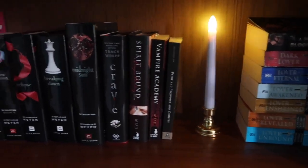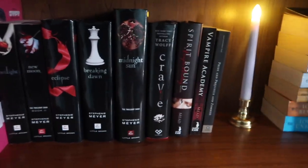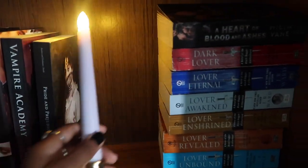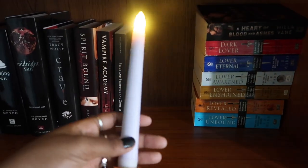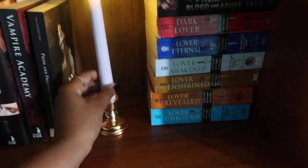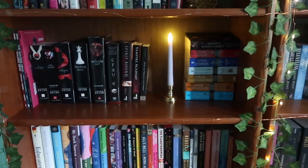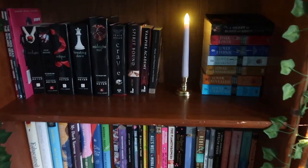Then down below we have my paranormal shelf. This one's a bit random, to be completely honest, but we have this light that my mom just got for each of the windows for Christmas, and I stole it and put it on my bookshelf. I swear it looks better usually, but on camera it looks really creepy.